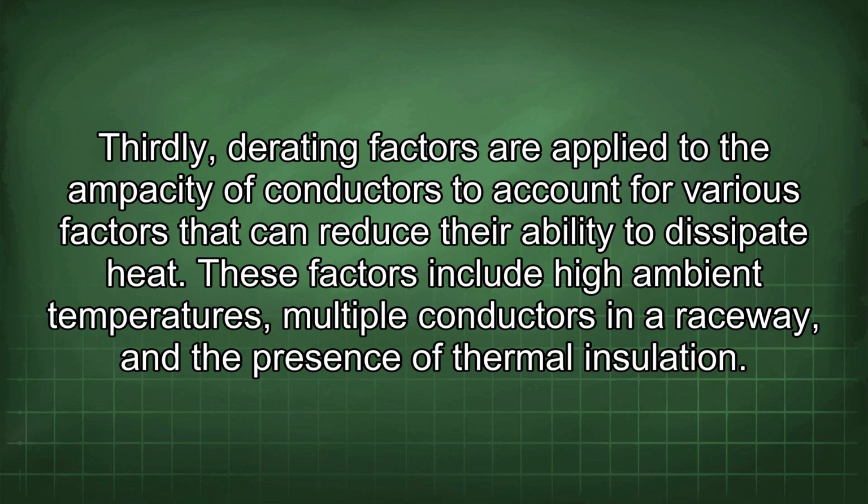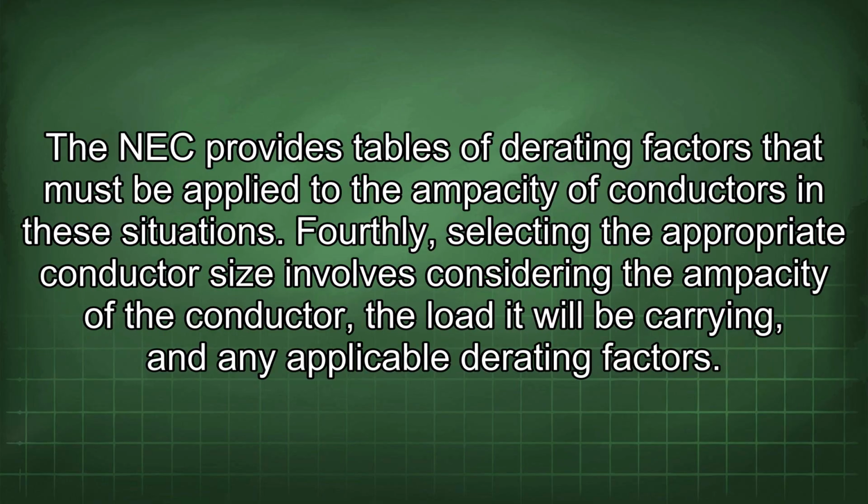These factors include high ambient temperatures, multiple conductors in a raceway, and the presence of thermal insulation. The NEC provides tables of derating factors that must be applied to the ampacity of conductors in these situations.